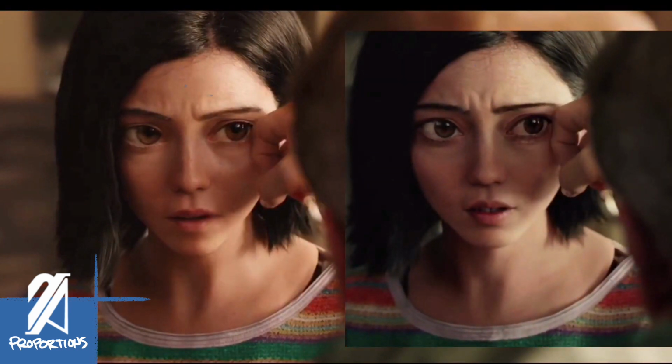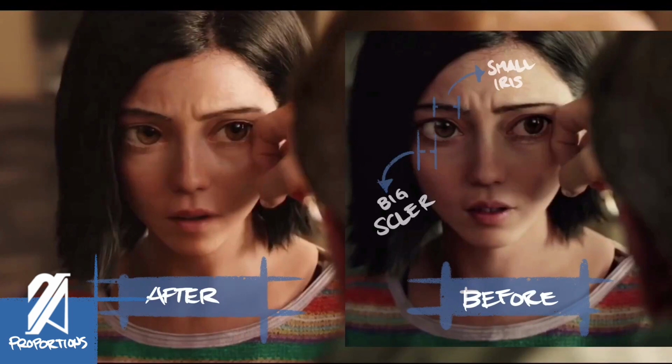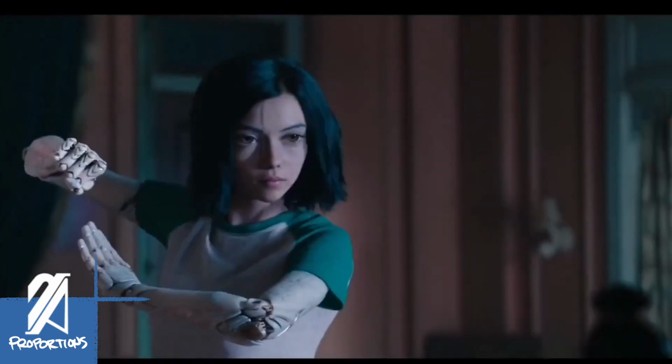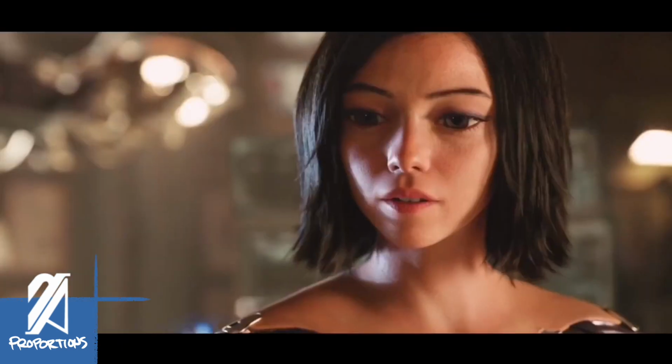In the child's example earlier, we saw how the eye's overall size and proportion were changed. In Alita's example, it's only the iris that needed to be resized. By doing this, the sclera now has less surface area. It's a common technique that artists use in comic books and manga to show more of the sclera if they want to show anger or extreme emotion from their character. And the opposite of that, by showing more of the iris, it denotes warmth and compassion from the character that's being shown.